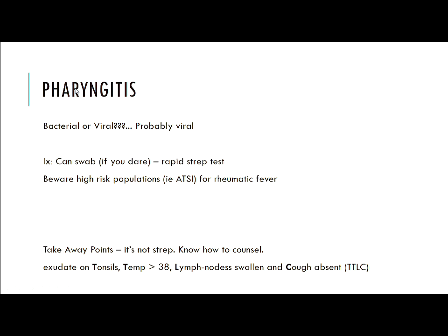If your patient is Aboriginal or Torres Strait Islander, the management is again different because of their risk of rheumatic fever, and because they don't get antibiotics enough for pharyngitis, you'd more likely give antibiotics to that population.